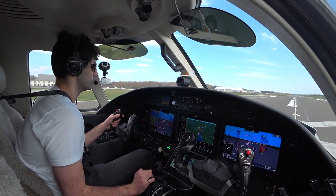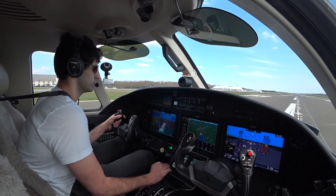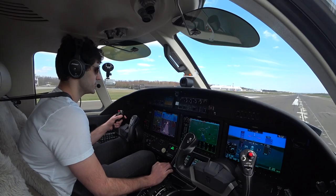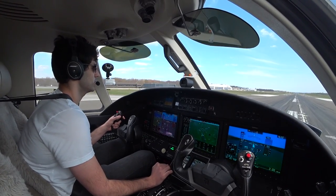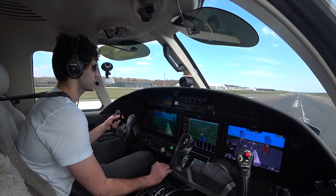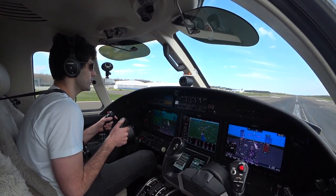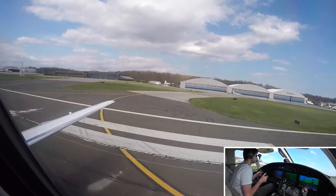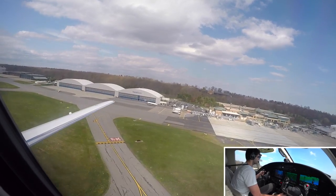One, six checks. Stable. Takeoff. Takeoff power is set and achieved. Two good engines. Airspeed is alive, both sides. 70 knots, checks. V1, rotate. Positive rate, gear up please. V2 plus 10, flaps up.